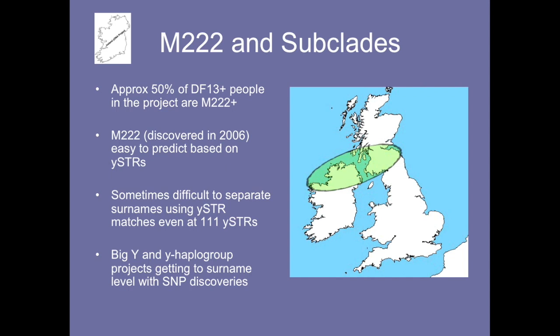But with M222, it's easy to predict it based on the markers or the YSTRs. It has distinctive values on certain markers which enable people to say straight away, oh yes, you will be M222 if you test. But the problem with the people who are M222 is that even if they go up to 111 markers, they will be matching lots and lots of different surnames. It doesn't help to distinguish between one surname and another in a lot of cases. There are so many people with the same kind of results, and that can be the problem with markers. But Big Y and Y-Haplogroup Projects are working on this, and they have gone much further than M222 at this stage. And here's my diagram for that.